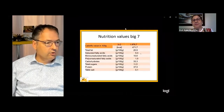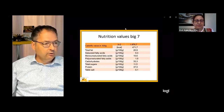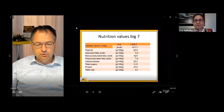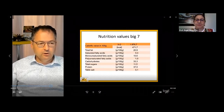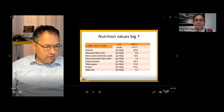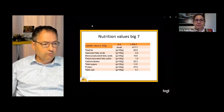So we see it here in the nutrition value. This is a little bit mirroring what I already told. We have the total fat, and we see here we have monounsaturated fatty acids, unsaturated fatty acids. More than half of the fat are unsaturated fatty acids, and they are again building blocks for membranes and for a lot of complex molecules in the body. We also have carbohydrates, also very rare carbohydrates, sugars, which you don't find everywhere.